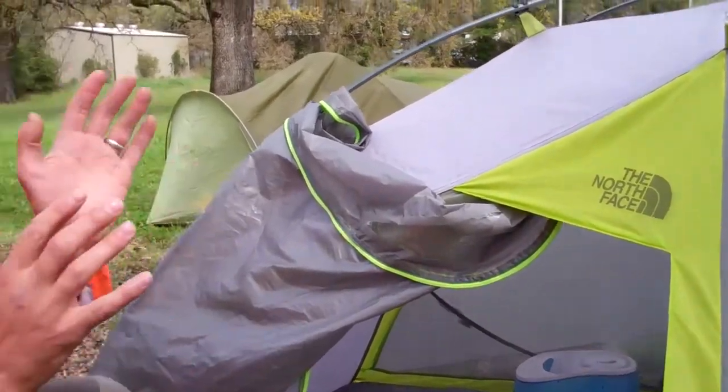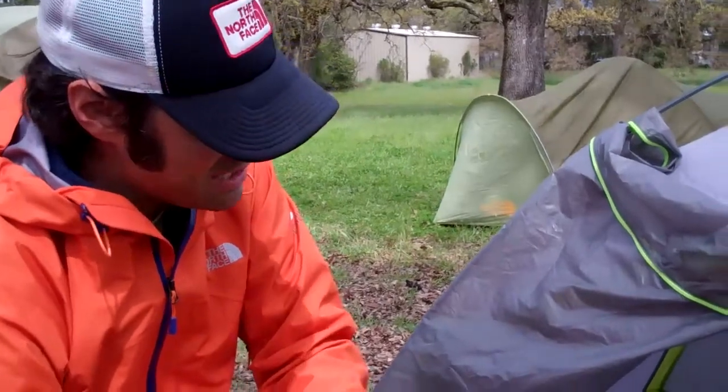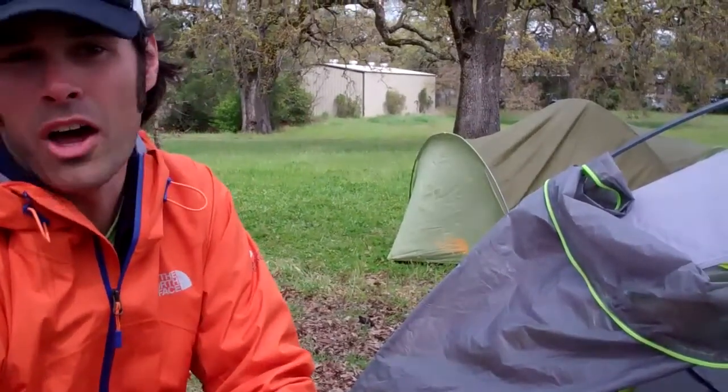The big point here is that this is a freestanding tent with two doors, two vestibules, and very, very breathable. Comes in at under 4 pounds.